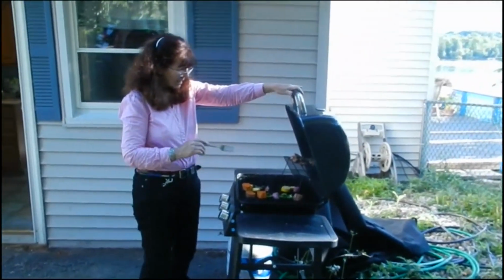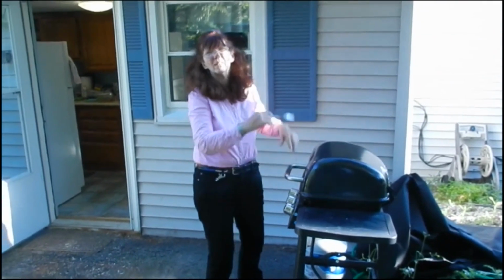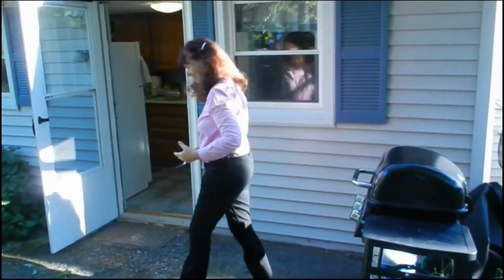Good luck with that. Heat up for a little bit, so I'm going to close the grill so it gets all hot all over. It must be tasty. Can't wait to try.